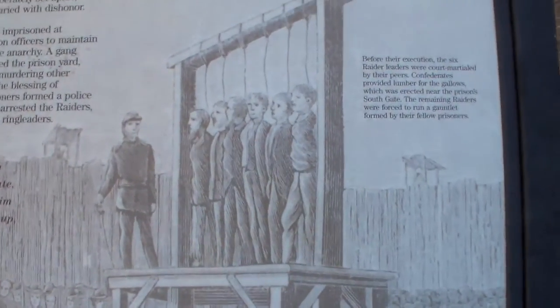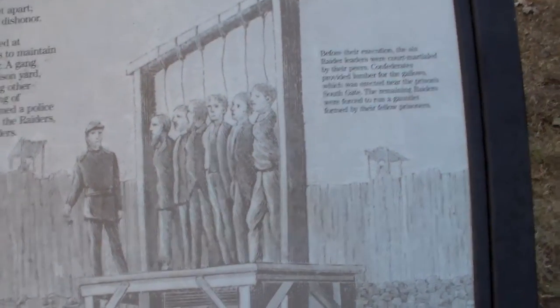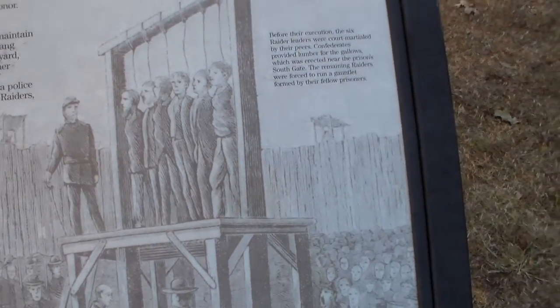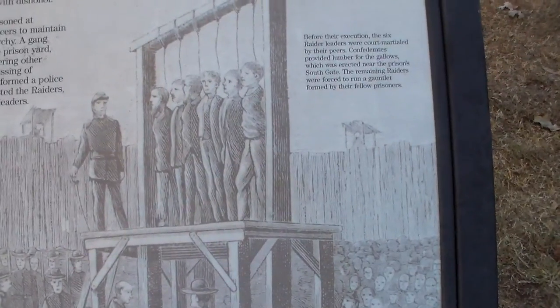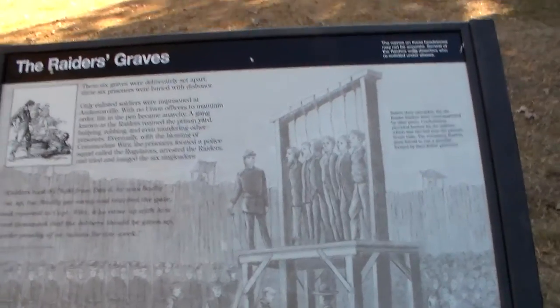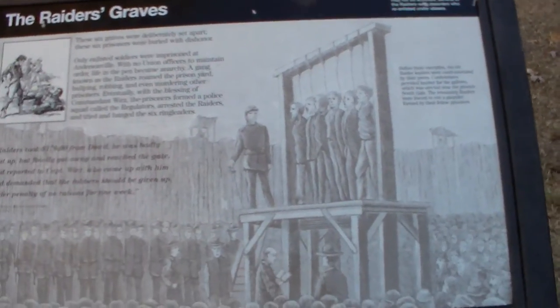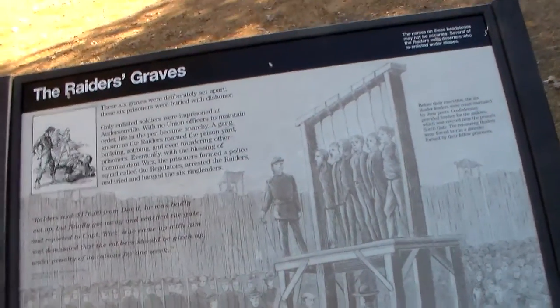And this is a photograph, or a drawing, an etching of them being hanged near the South Gate, which we were very close to, for their crimes. They murdered people. It wasn't just random lawlessness. They beat other prisoners to death for their money, for their goods.